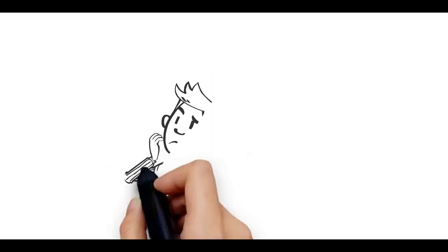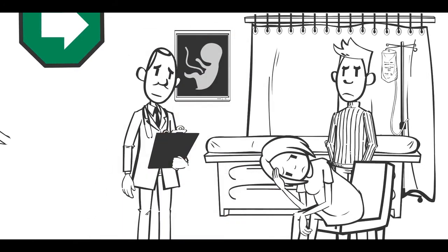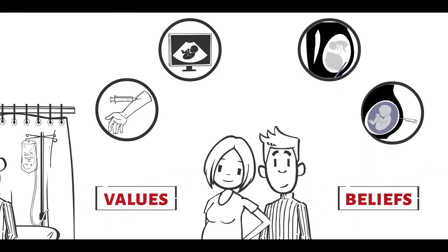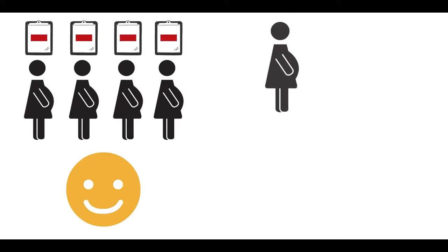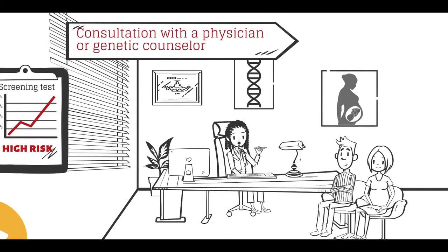When deciding whether or not to proceed with a genetic screening test, it is important to consider how you would feel when you receive the results. Your choice for a particular test in pregnancy should reflect your own values and beliefs regarding the conditions for which you are screening. Most women will screen negative and feel reassured by these results. However, if the screening test suggests a high risk for a genetic condition, this may cause undue anxiety or confusion regarding what to do with this information. In such cases, consultation with a physician or genetic counselor is recommended to help determine next steps.